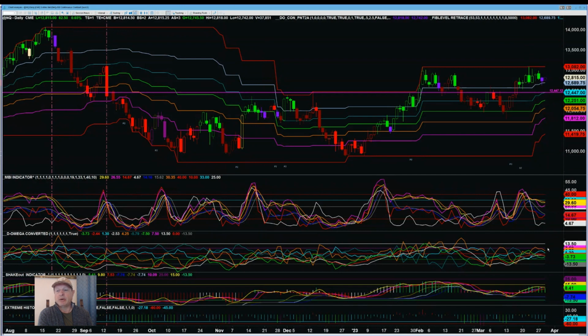Any spike up though of the orange might create a little bit of a draw, and the question here will be, do we get the crossover of green over red? Rejection there would be significant, and that would be the first tell.